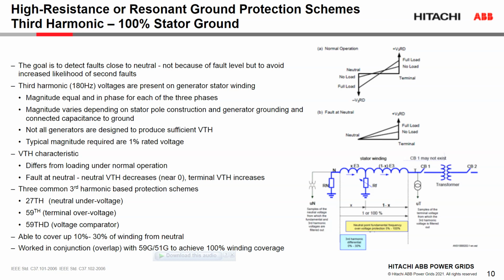Okay. The characteristic to detect the fault at the neutral is that when the fault happens right at the neutral, your 59G or 51G will not detect anything because there's very, very low fault current and it develops very negligible fault voltage, right? The zero sequence voltage, neutral voltage.